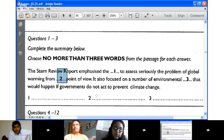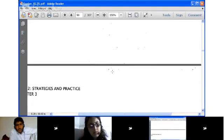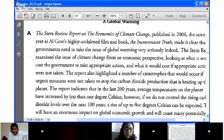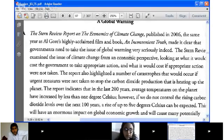Now, this is going to happen quite commonly. We might not go in exact order. You don't have to go in exact order. You can skip questions and come back to them. So, in this example, looking at this, I figured out 2 before I figured out 1. So what is 1? Emphasize the blank to assess seriously the problem. Emphasize the what? If I go back and I know where this information is, emphasize what? Anybody, class, not just John. I don't want to pick on just John here. Does anybody have an idea?